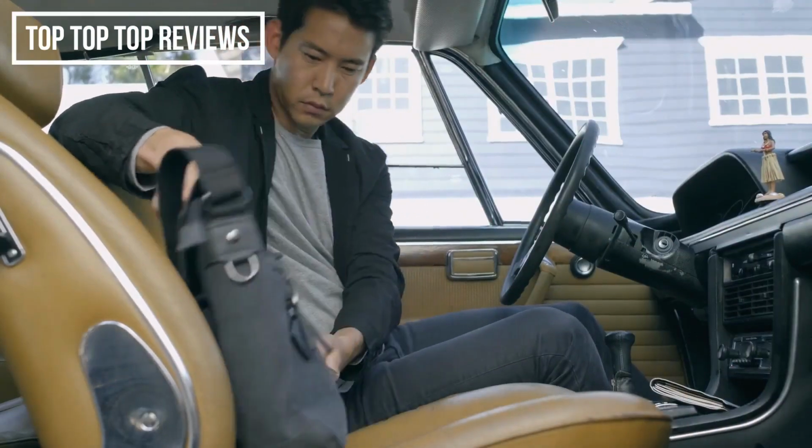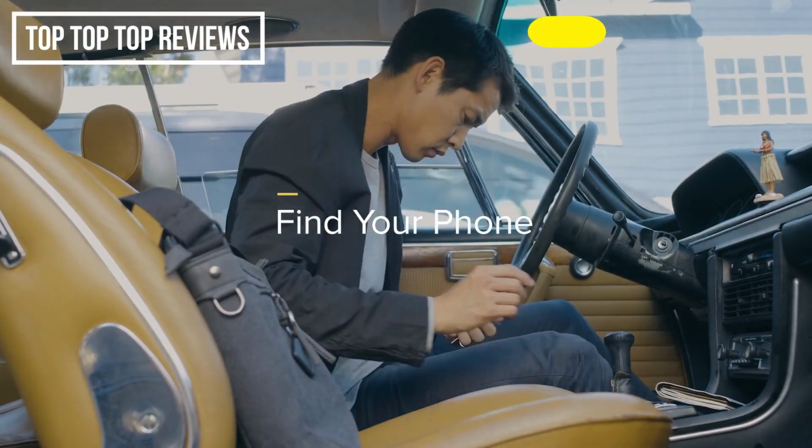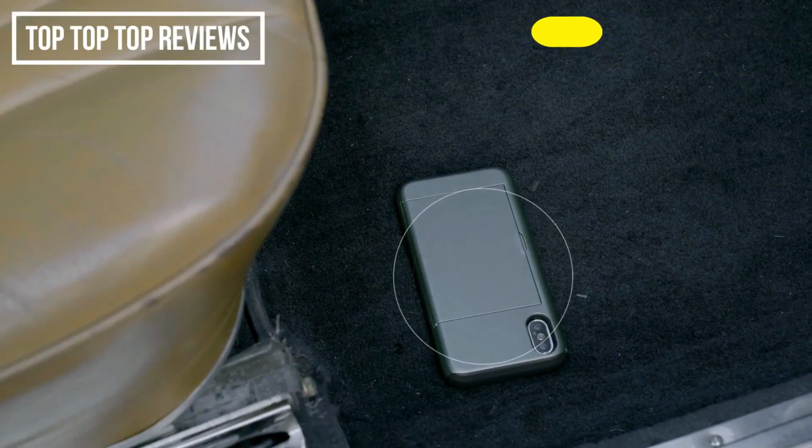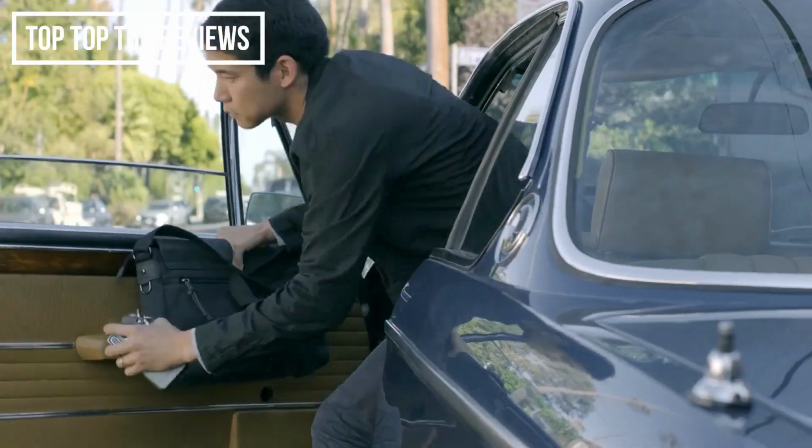Oh, and by the way, did you know you can find your phone with your tile? Just double press the button on your tile to make your phone ring, even when it's on silent.